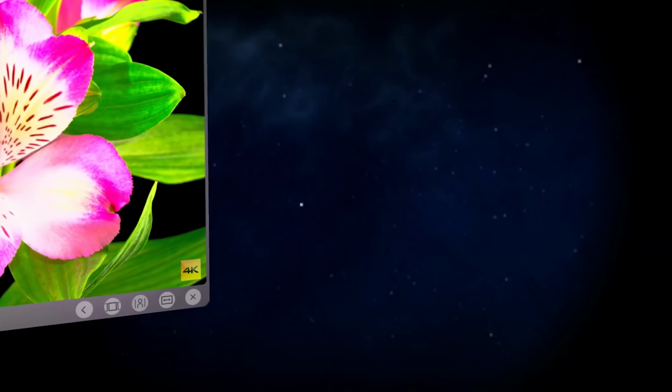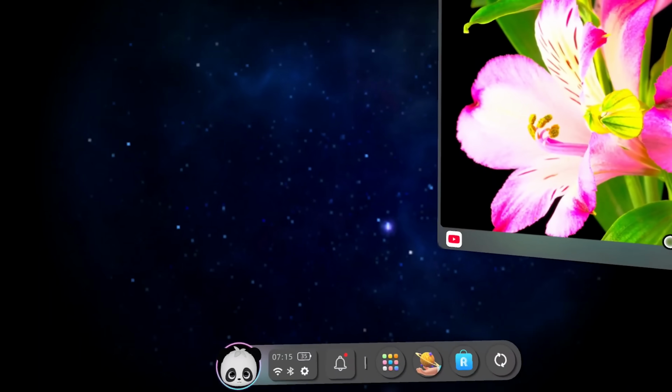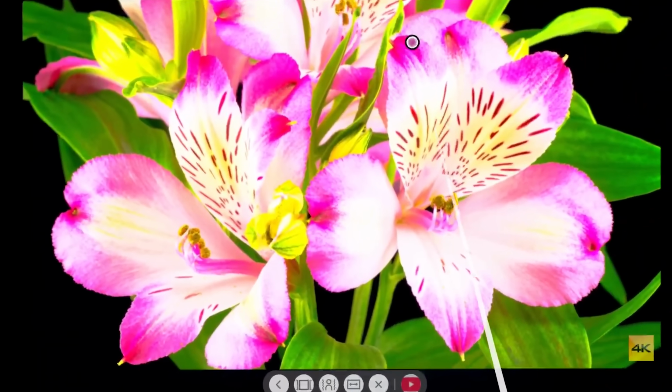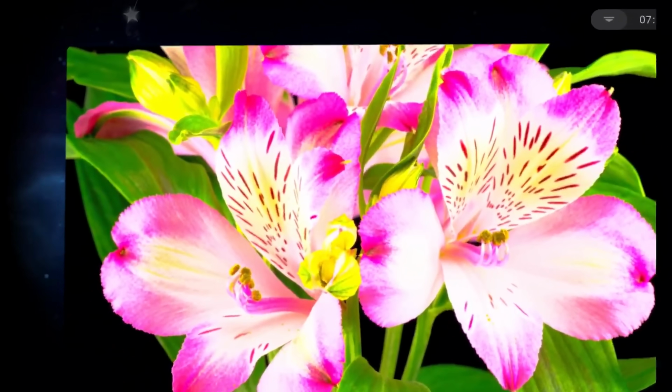You can lock windows in place, recalibrate them with a long press on the home button, or switch to movement mode where the screen follows your head, just like with just the glasses, but with the Station stabilization, it's much smoother and sharper than using the glasses alone.